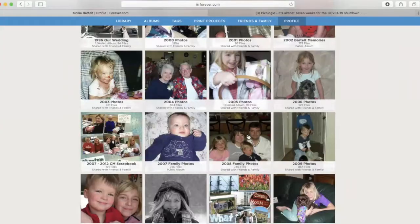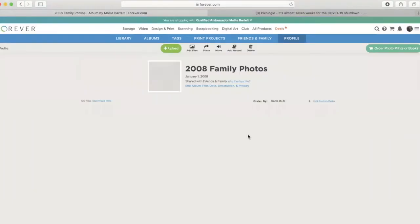I've got an app on my phone and it actually uploads pictures as I take them to my Forever account, and I just think that is awesome. So bringing all my pictures to one place, number one reason why I like Forever. Now, when you do that, you want to be able to add a little bit of information to your photos.